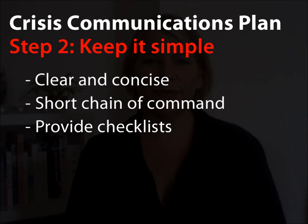Step 2, keep it simple. Be sure your plan is clear and easy to execute. The process should be as streamlined as possible, with every person on that list clear on the chain of authority, and make sure that chain is as short as possible. Remember that emotions run high in a crisis, so providing simple tools like checklists can be a big help.